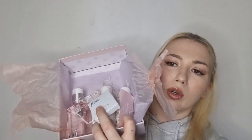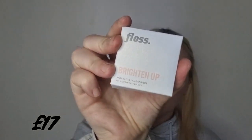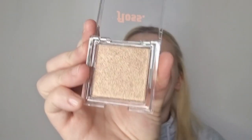And here's all the products. First up is floss. This is a highlighter, I think. It says highlighter illuminator in the shade Sunbeam. And it just looks like this. It's a beautiful kind of golden colour. And it is very, very soft. Oh my god, that's so pigmented.